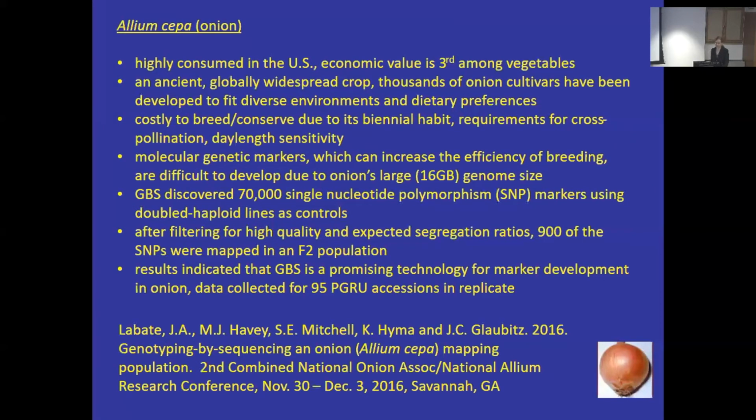Also, it has a very large genome, and so it's very hard to develop molecular genetic markers that breeders could use. When we did GBS, we found 70,000 markers, single nucleotide polymorphism, SNP markers, and we used doubled haploid lines as controls. Those doubled haploid lines should be homozygous. So whenever a marker was not homozygous in one of those DH lines, we threw it out.